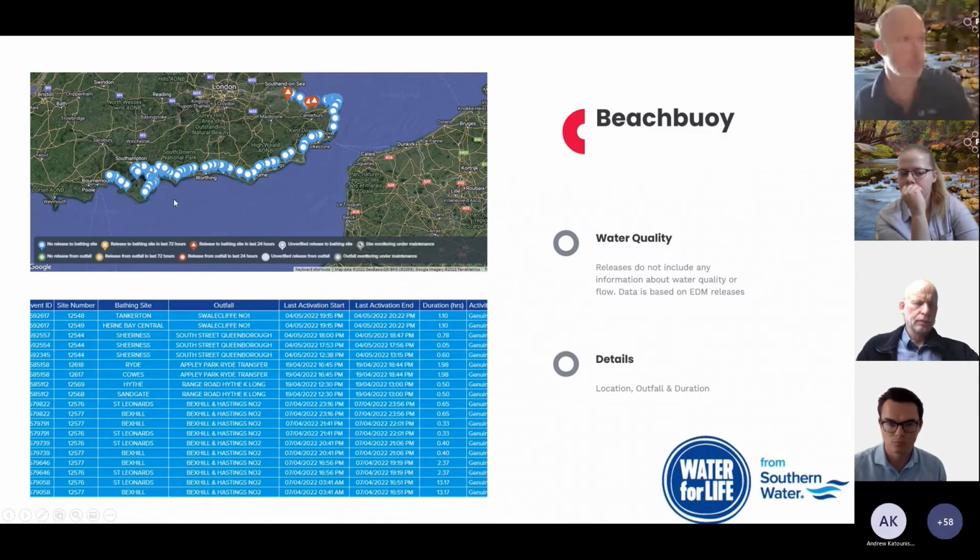and the spill data and the actual specific spill start times and end times and durations, along with all the locational data there. That was just grabbed a couple of days ago. As you can see, there are a couple here which are obviously in alert.